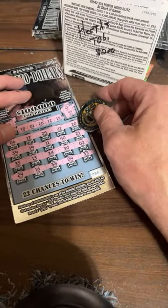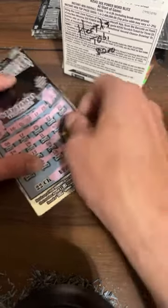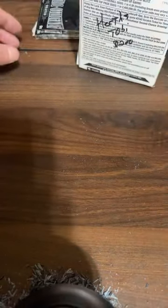Looking for 28 and 12. 28 and 12. Not seeing them. Looking for number 15. No 15. Another loser. Wish the scanner was working. $145 so far, I believe.